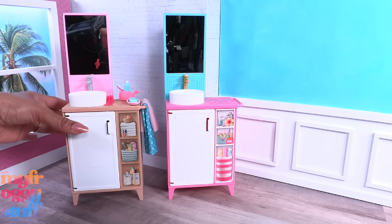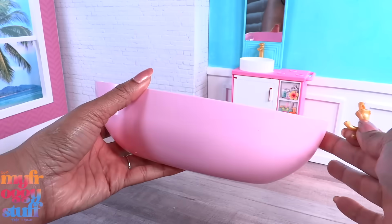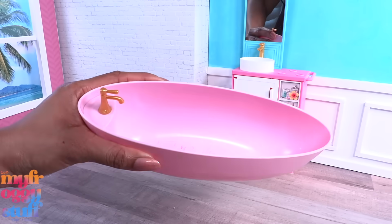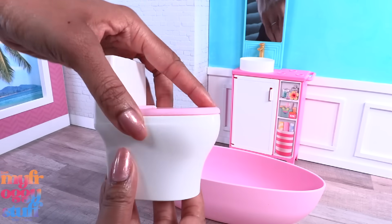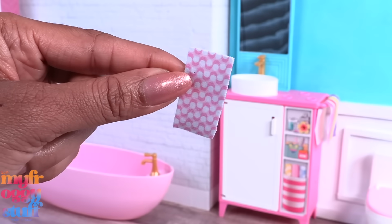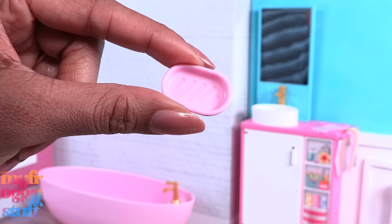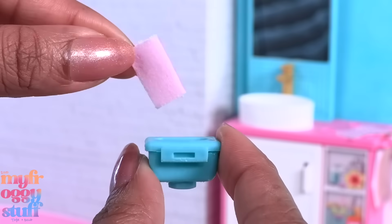But let's put everything together first and see it all set up. We have a pink tub with a gold faucet. We've seen this design before with one of the self-care Barbies. There's a white toilet with a pink lid that can open. There's a small, colorful hand towel, a tiny washcloth that has the same pattern as the robe. There's a pink soap dish, green soap, a container of wipes with one that can come out.